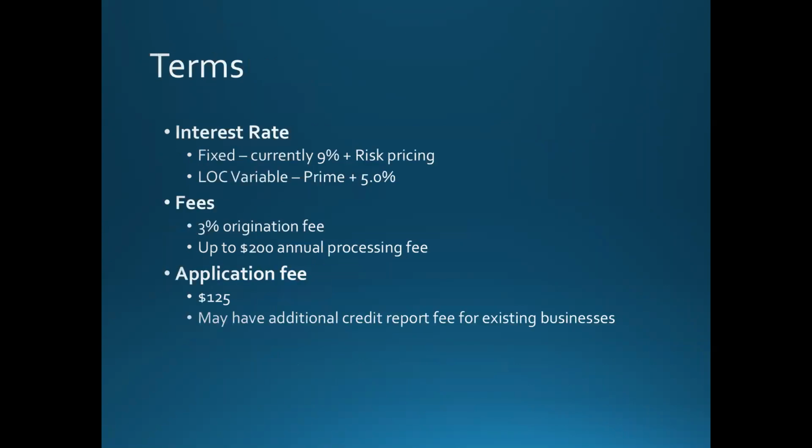We do have seasonal lines of credit. Full disclosure, our interest rate is 9% plus risk. So the riskier the loan, if there's weak collateral, if there's a bad credit score, those types of things, it might be a little higher. Usually it's around 10.5 to 11.5.